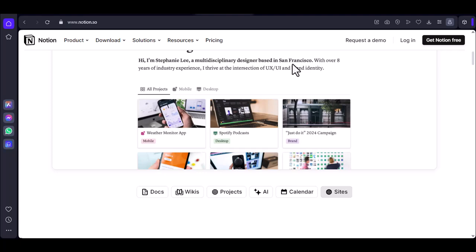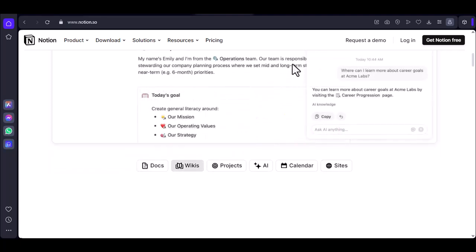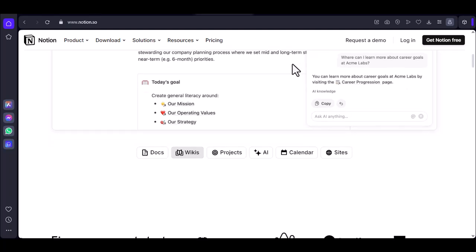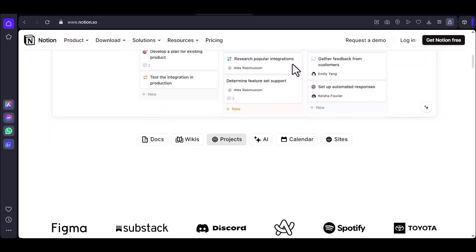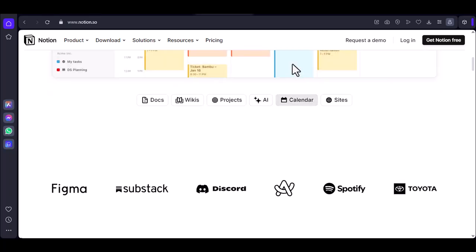Key features and benefits. Flexibility and customization. One of the biggest draws of Notion is its flexibility. You can customize the interface to suit your specific needs, whether you're a writer, a designer, or a student.